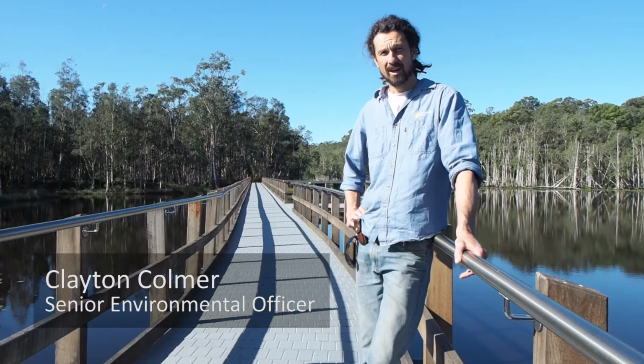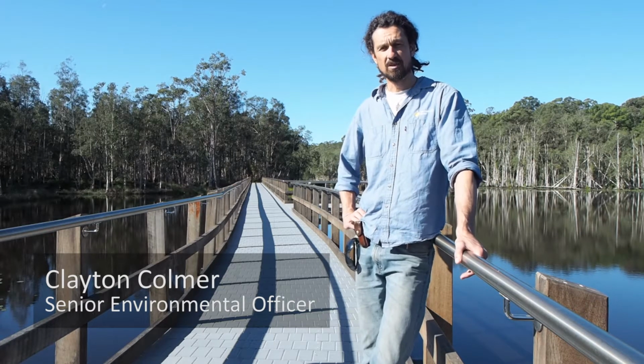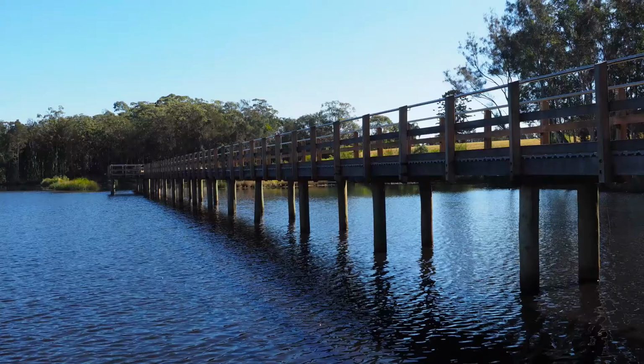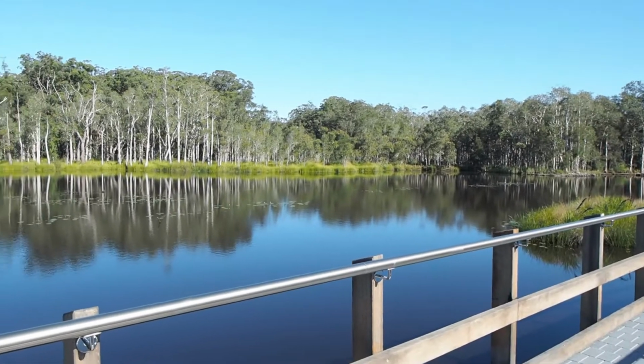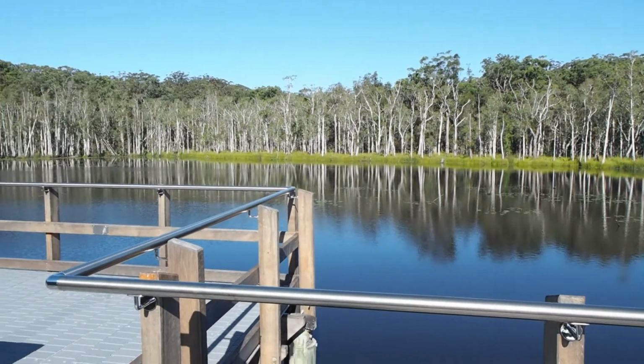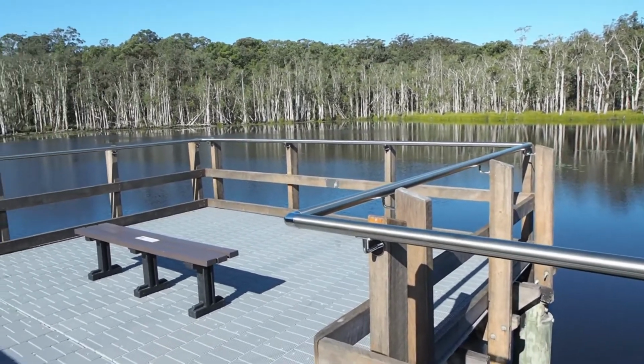Here we are in Uranga Wetlands in the small town of Uranga on the north coast of New South Wales, just 15 minutes south of Coffs Harbour. The New South Wales Soil Conservation Service prides themselves in being industry leaders in conservation earthworks, environmental consulting and remediation contracting. The site was number one on the EPA's remediation hit list.